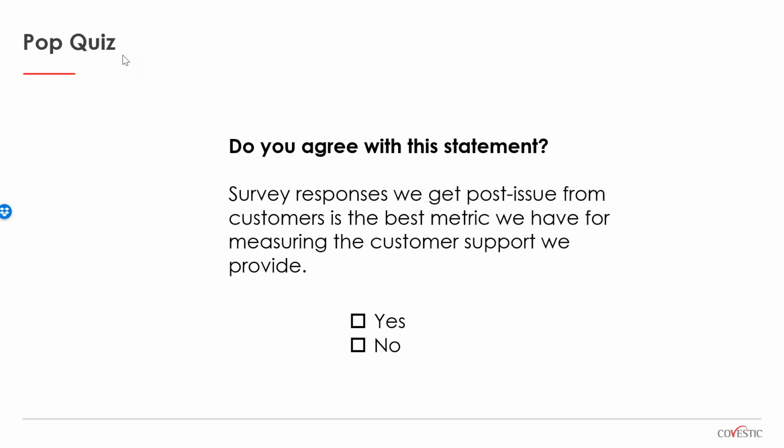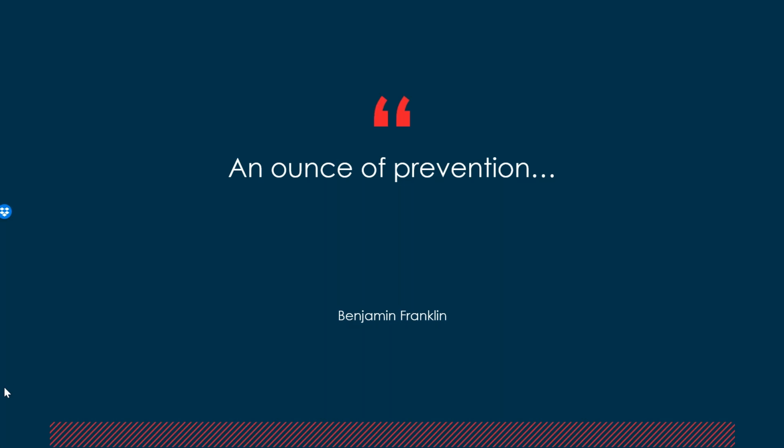So the question that every C-level exec should be asking of their teams: why are we so complacent about waiting for the impact of our foul-ups to impact our customers? And why aren't we doing anything about it? Well, I'm going to show a quote that everybody knows. Pretty sure everybody on the call can finish this one. An ounce of prevention is worth a pound of cure. So back to the title of this webinar, what is the secret to proactive customer service with ServiceNow? You guessed it, prevention.